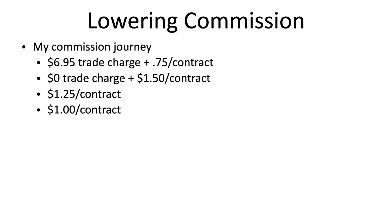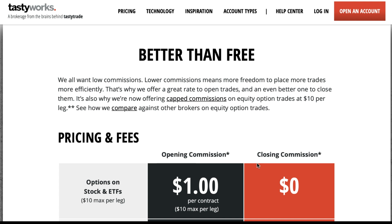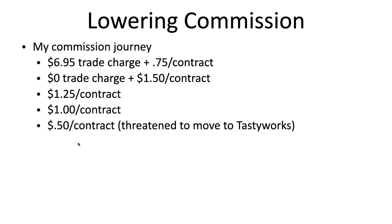For example, with Tastyworks and their commission structure, if we look at them real quick, you can see that for options, it's $1 per contract to open a trade and $0 to close it. So the equivalent for my broker would be 50 cents to open and 50 cents to close. When I saw Tastytrade come out with this commission structure, I was debating switching to Tastyworks, because that would have been a pretty big reduction in my commissions, since I was at $1 to open and $1 to close. So then I was able to negotiate down to 50 cents per contract because I threatened to move to Tastyworks. I told my broker, TD Ameritrade, you're going to have to give me something equivalent to what Tastyworks is offering or else I'm going to move my account.